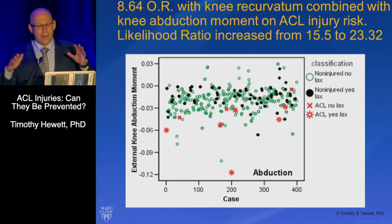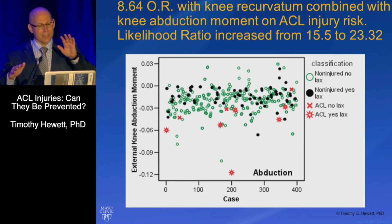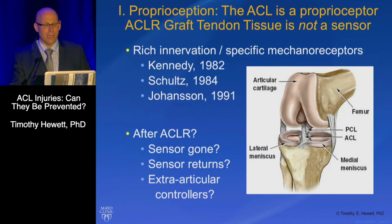And basically the way I think about it is this: if you have nice tight passive restraints and good dynamic control, you have low risk. If you're compromised in one or the other, you have moderate risk. But if you have that combination of high dynamic loads, low dynamic control, and weak passive restraints with a lot of range of motion, you're going to get a lot of loading. And basically what we showed is when you put in, along with the abduction moment, that laxity, about a 9 times higher odds ratio of tearing your ACL.